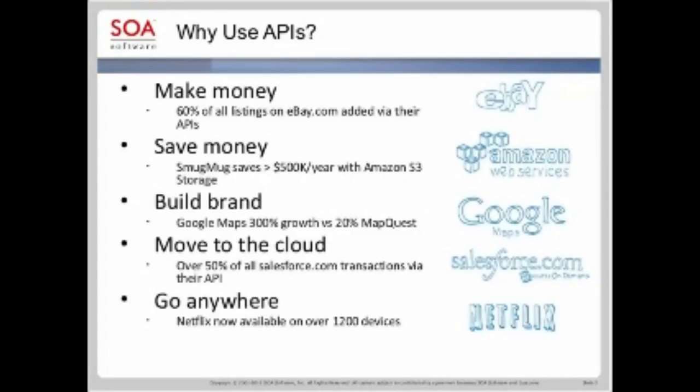One of the more surprising things on here is the Google Maps growth versus MapQuest growth. And while you can't entirely blame the lack of MapQuest growth on their lack of an API, it's certainly a factor. Because Google Maps has an API, it's really easy to integrate it with other things. So when you look at most applications that you find out there that have location and mapping services, they'll be using the Google Maps API on the back end.